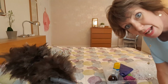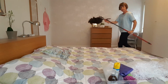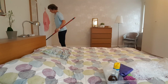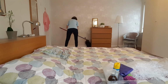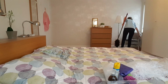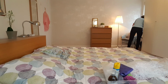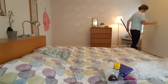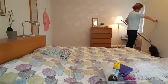And you can also get under the bed when you've got it on a stick, so it's an easy idea. Though I might need to put some new sellotape on this. I can see the tape is beginning to come off a bit. Right, here we are. I'm almost back at start.